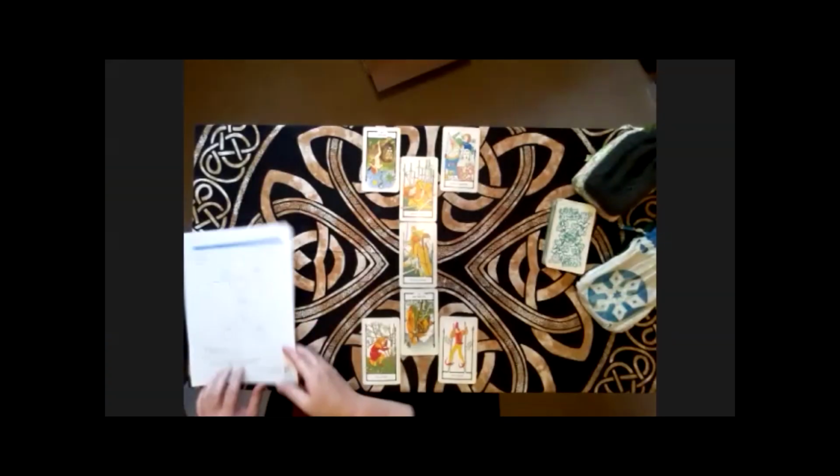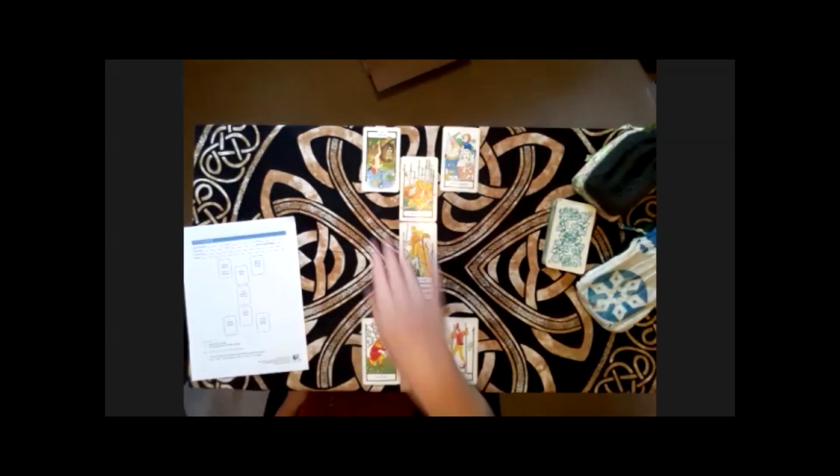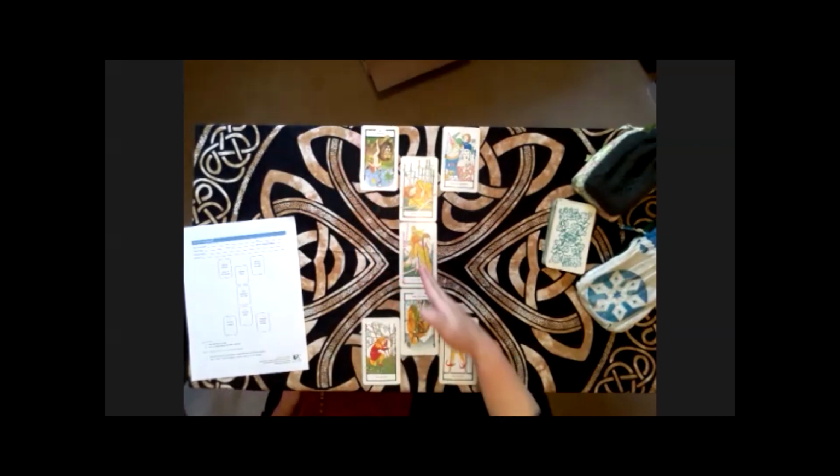Right. Excellent. So I'm going to show you a couple other things with this spread as we wind up for today. I'm going to go back to the spread. And some of the things that you can do with this is that this card, the first spiritual influence, often leads down to this practical future card.